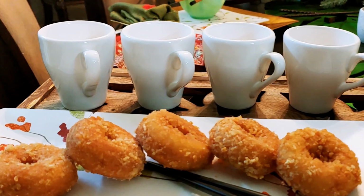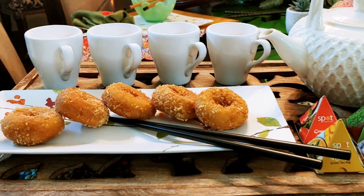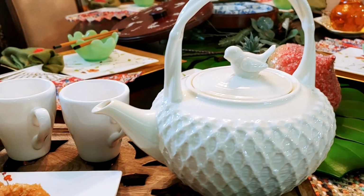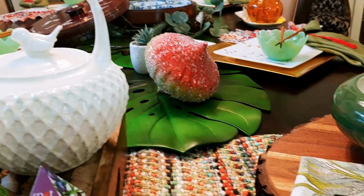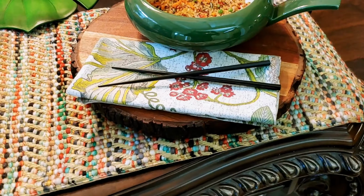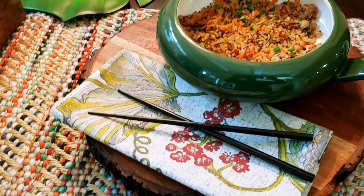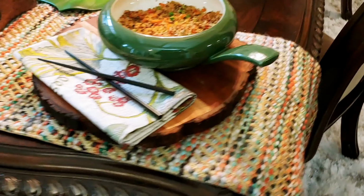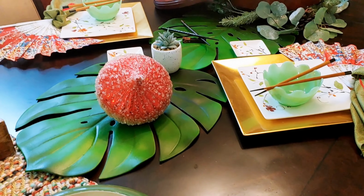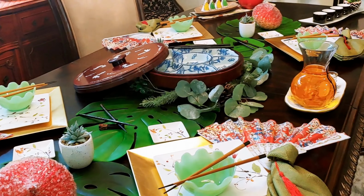I tried to do something really different and think outside of the box because I'm new to the Japandi style, but this is my take on Japandi, what I visualized a Japandi Christmas would be like. It would be like this at my house, so I'm hoping that you guys are inspired by seeing some of the things that I have done.